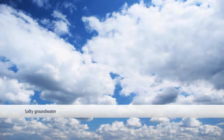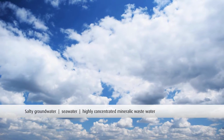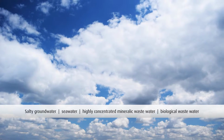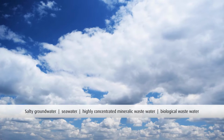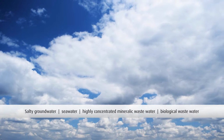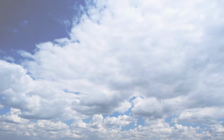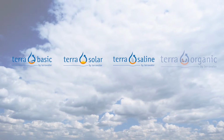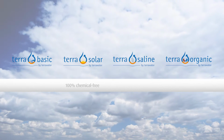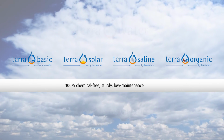Salty groundwater, seawater, highly concentrated mineralic wastewater or biological wastewater from industry. Terrawater provides effective and eco-friendly solutions for the desalination and concentration of any water. Terra Basic, Terra Solar, Terra Saline, TerraOrganic. 100% chemical-free, sturdy, low maintenance, reliable.